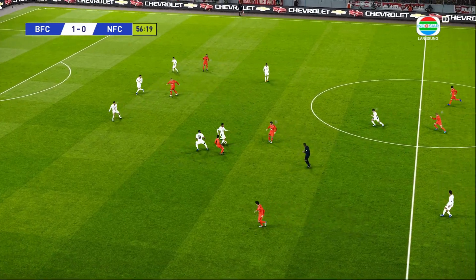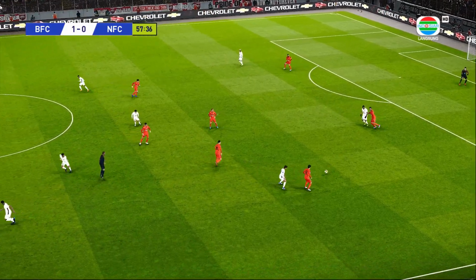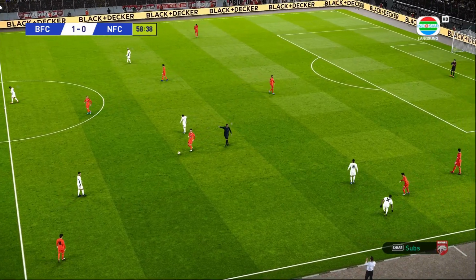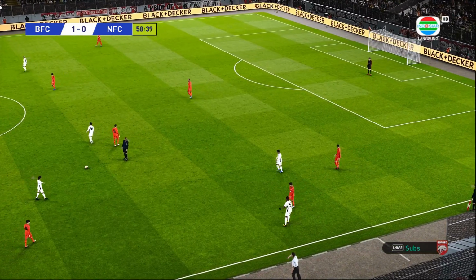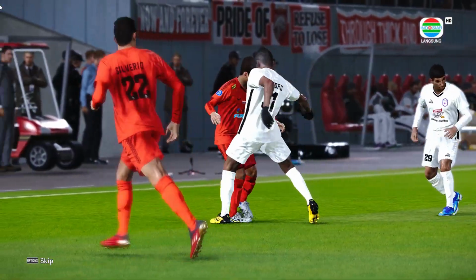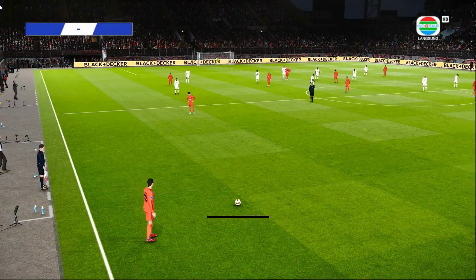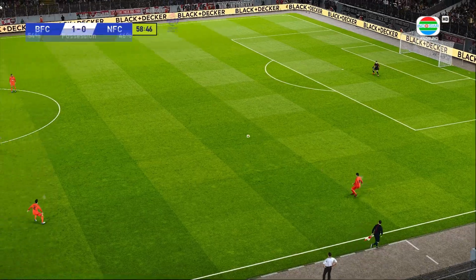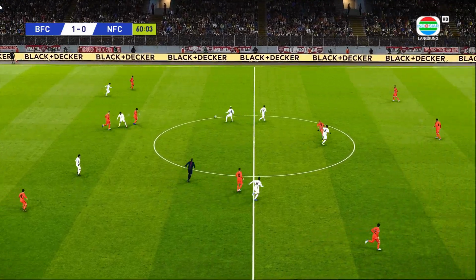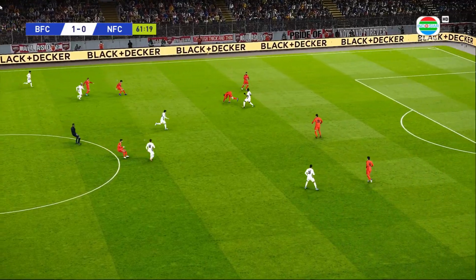Just coming up to the hour mark, and it's still 1-0. Oh, that's a nice ball. Challenge just a bit on the firm side. He ran himself into trouble there. Free kick given away. Almost an hour gone. So, Jim, what are you thinking?